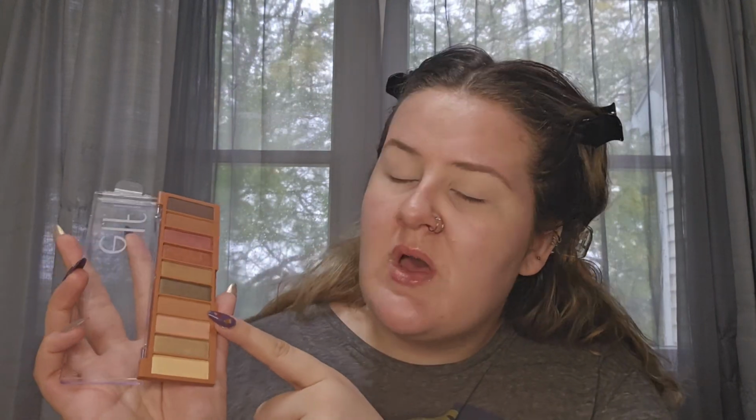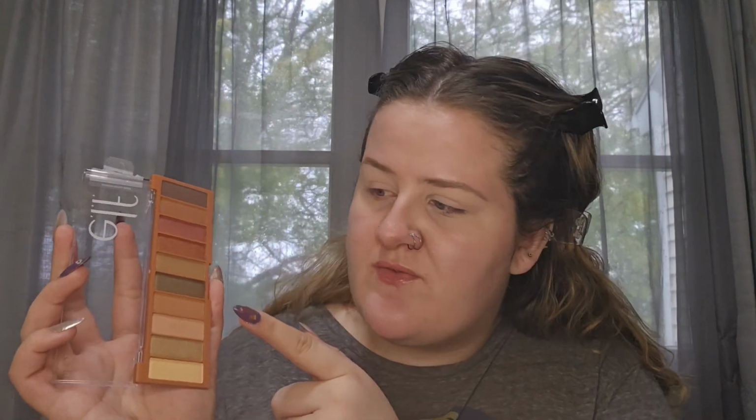This is really pretty. In here it's definitely shimmer heavy. You have 4 mattes, that's it. But you have 2 deeper mattes, 1 more warm, 1 more cool, and then 2 transition shades that also follow, 1 warmer, 1 cooler. So that's pretty cool. And I feel like you get brown, bronze shades, and then pink, purple, rosy tones. So it kind of makes sense, you know?